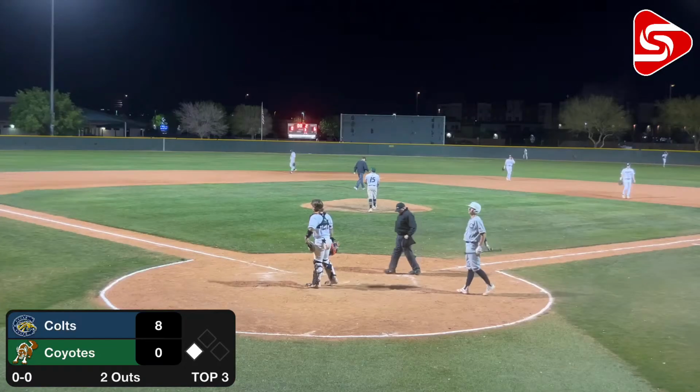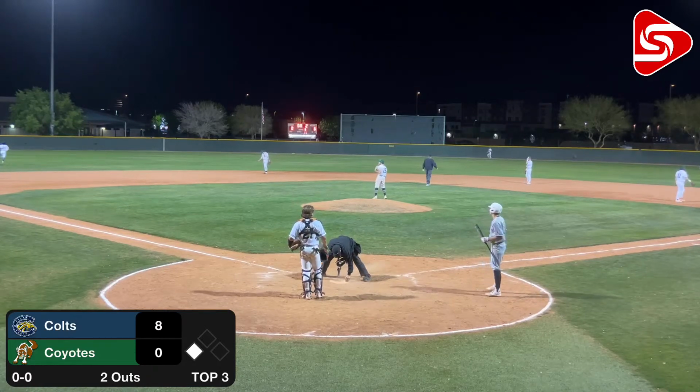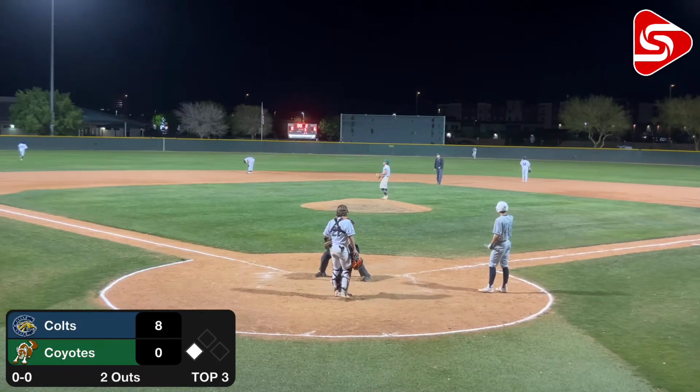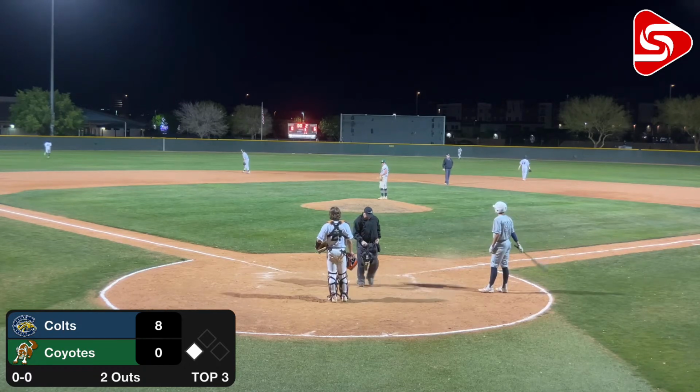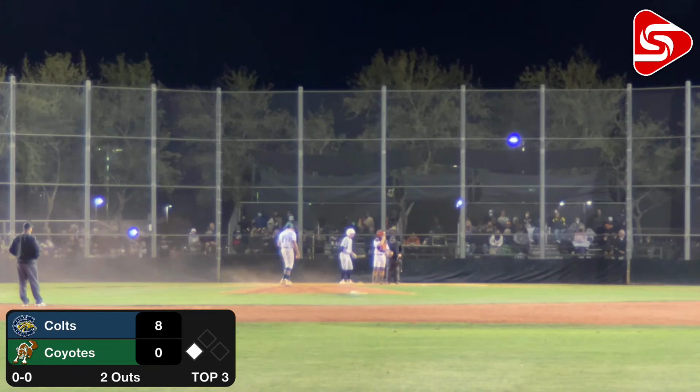into right center. And Casteel's bats are on fire right now, Brandon. I'm having a hard time keeping up with all the hits. I'm trying to write everything down. They're doing a fantastic job. They're now ahead 8-0.